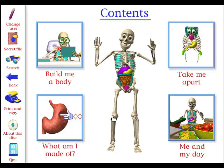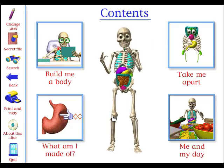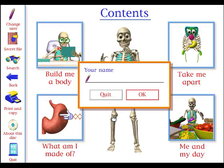Okay, but before we start, I need to know who you are. Please key in your name, then hit OK, and we can start exploring. Okay, let's go!